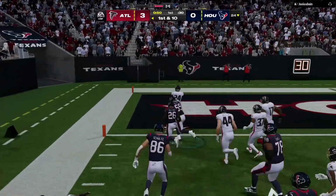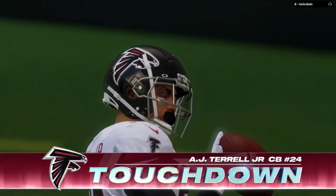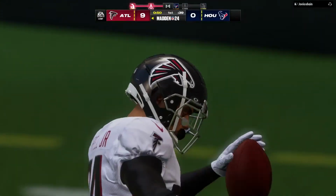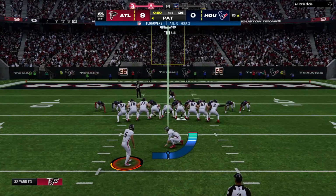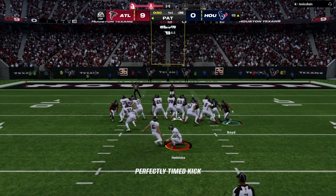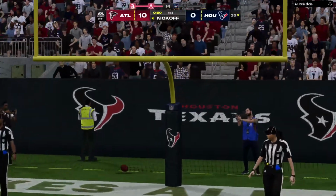Terrell. And he takes this one back into the end zone, and the Falcon defense has a touchdown. But Charles, you can just see the frustration on the sideline. Safe to say that's not how they expected this series to go. The ball only went one way, and it was backward into their own end zone, courtesy of the pick six.